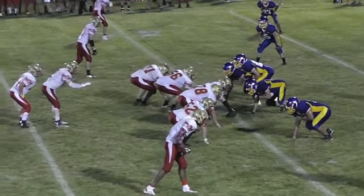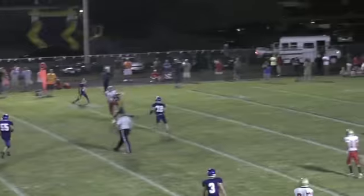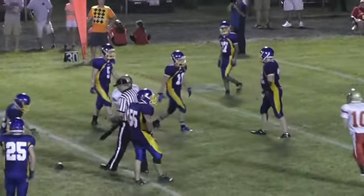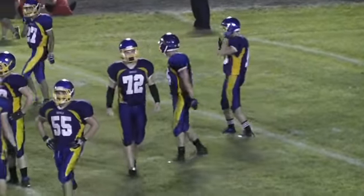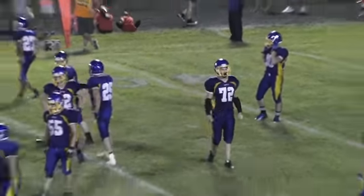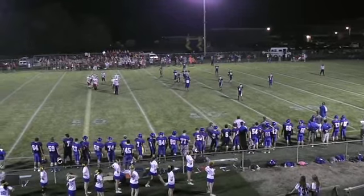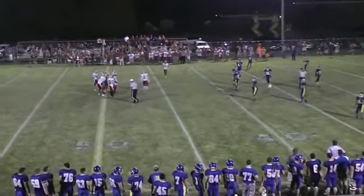2 men to the right, 2 to the left. Single back with Shuring. He gets the snap. Looks to the left side. Incomplete. Intended for Garmin. He had to reach up over his head to try to catch the pass and couldn't do it. So it's going to be 2nd and 10 at the 40. Cole Lemon in on the stop. Clock stop with 5:02 left to go.